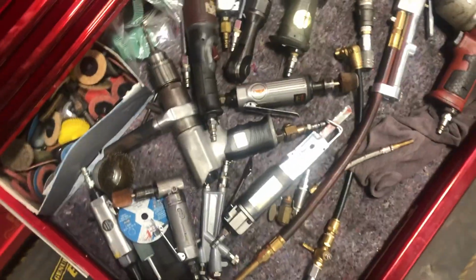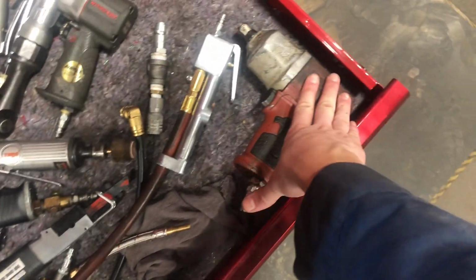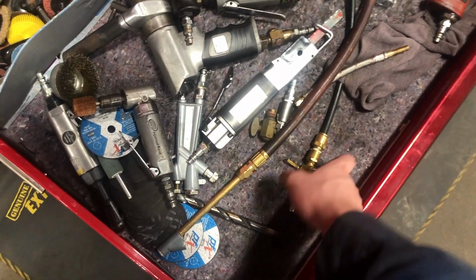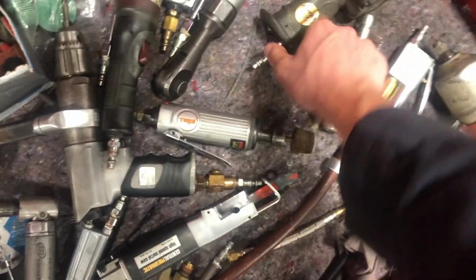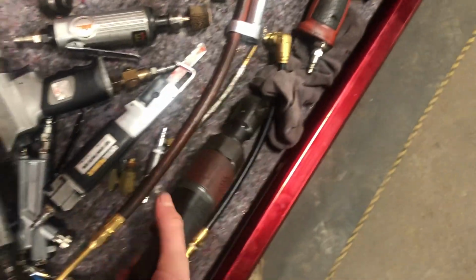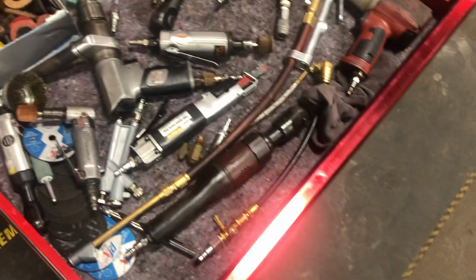This is basically my air tool drawer. Got my go-to half-inch gun. This has been through hell and back. Some custom-made stuff for airlines and such. Little 3/8 gun, stubby ratchet, which I don't use so much anymore just because of the Milwaukee stuff. But that's just all my air tool stuff.